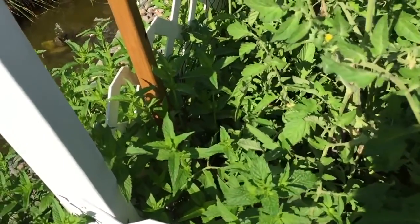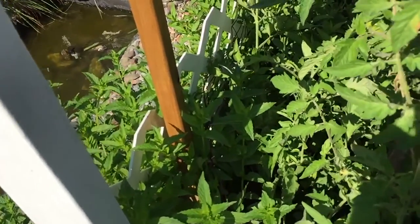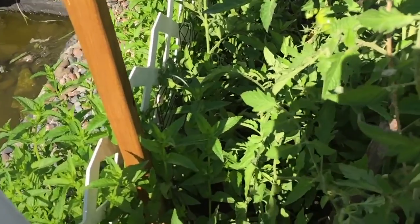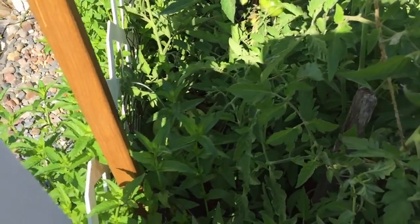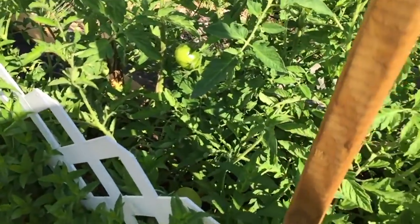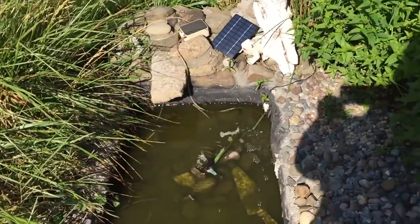Though you see the shade on the pole, the thermometer is on that shaded part of the pole, so it's not as if the sun's beating on the part of the thermometer that shows the temperature. But yeah, there's a tomato, and there's a couple more tomatoes in my dirty fountain.